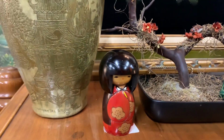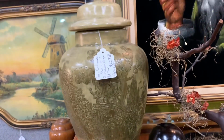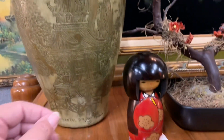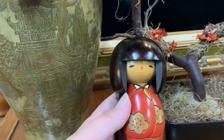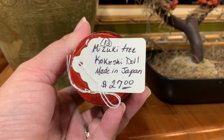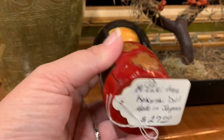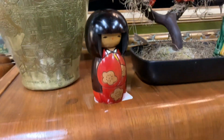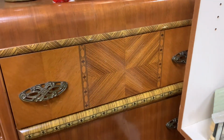And then this little Kokeshi doll. Those always, oh, that urn is pretty. But the little Kokeshi dolls always catch my attention. She's cute, look at her. But she's $27, so that's a little over my price range. Adorable though. And I don't know enough about them. I'm sure there's a lot of value to some of them.